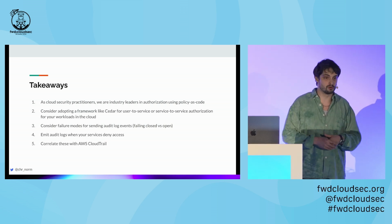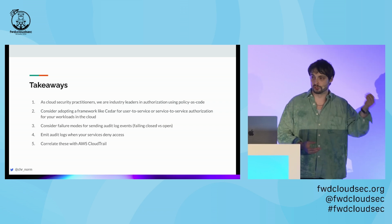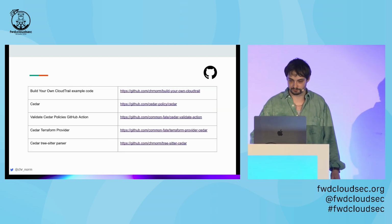My call to action here is to consider adopting a framework like this if you're not already using something similar, either for user to service or service to service authorization.